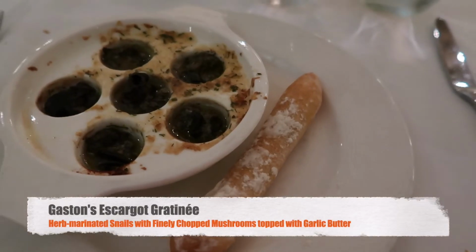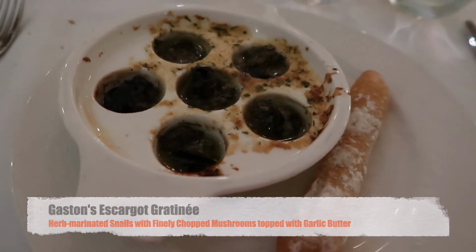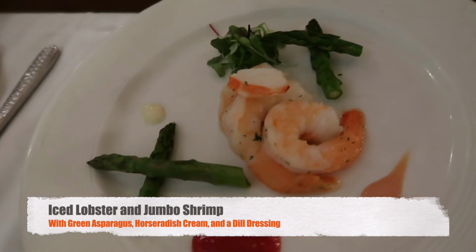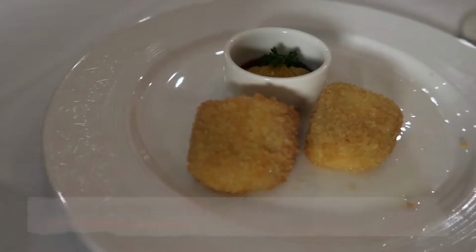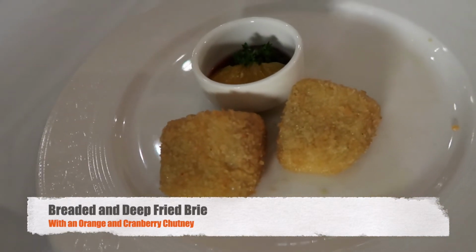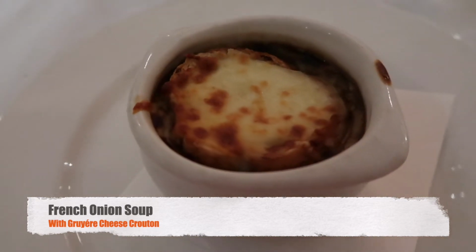For our appetizers, we ordered the Gaston's escargot, which was served with some garlic butter. We also ordered the iced lobster and jumbo shrimp, which was served with some green asparagus and horseradish cream. And lastly, we ordered the breaded and deep-fried brie, which was served with an orange and cranberry chutney. I also ordered a French onion soup with a Gruyere cheese crouton.